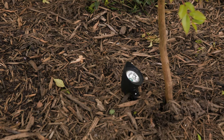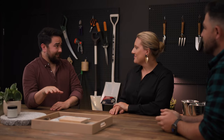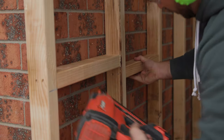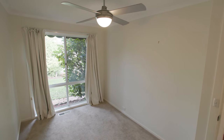I got them from the store, they were really cost effective, and just literally put the spike on, put them in the ground. And they look great. And there's so many things in the house, like the solar lights, that are really energy efficient. We added the cladding, which included the insulation, so we insulated the house. We added the double glazed windows, because those old windows were so paper thin.